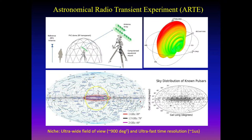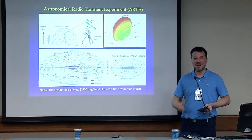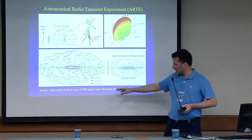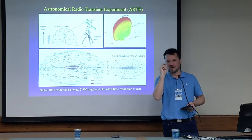And since they are in our own galaxy, they should be very bright. So they will be a very, very bright flash. So it could be detected by a small antenna. So this is the whole bet of this experiment. We have a small antenna, but super wide band, super wide field of view. It's 900 square degrees. That may not tell you too much, but it's a huge field of view, and ultra-fast time resolution. So we are digitizing at high speed, and so we can see anything that happens in the sky, even if it happens in microseconds.